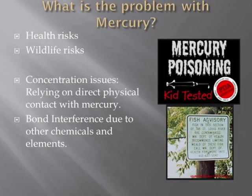Another issue with this is that if there's any other chemicals in the process, you get bond interference, and your mercury doesn't actually stick to the gold. So the recoveries are immediately hampered, not only from the perspective that you have to use a sluicing system or whatever up front, but also now that the recovery process itself is flawed.